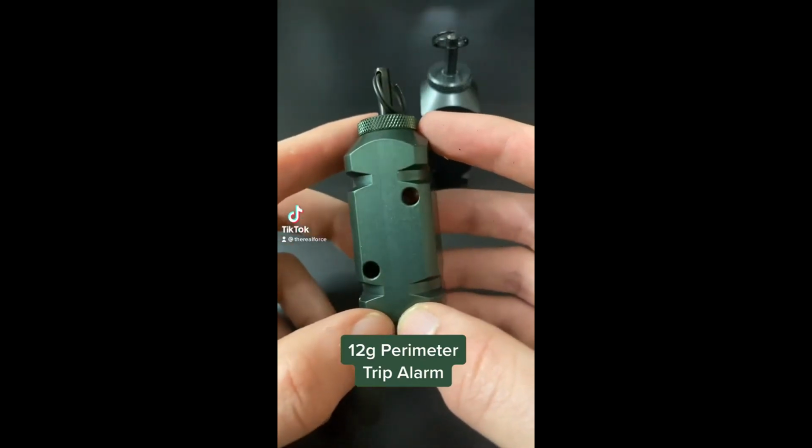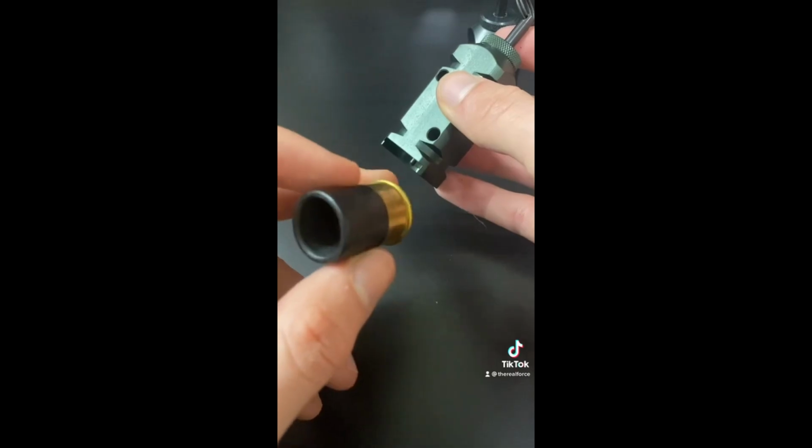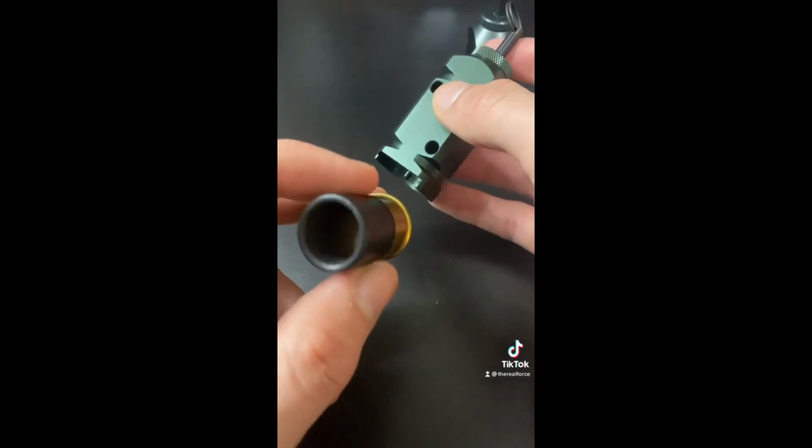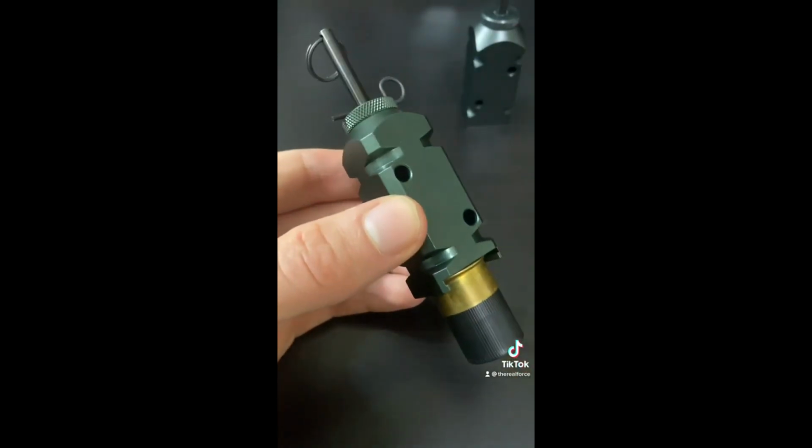Number 22, Fith Ops Perimeter Trip Alarm, a device that triggers a loud explosion when someone crosses a tripwire. Banned due to safety hazards and potential use in booby traps.